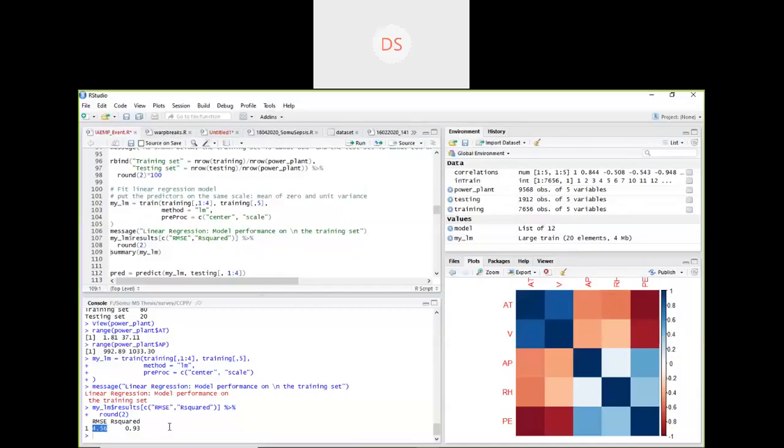Again, it is only the training. And the R square value is 0.93. That means it is a very good fit. The linear model, what it has created, is giving a very good fit. So now let me see what is the summary of the model, like how we have seen in our earlier cases of the loom, textile loom.